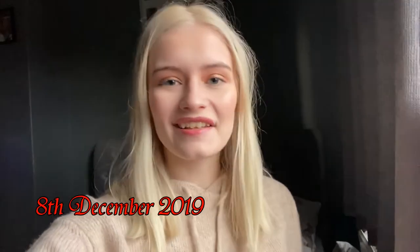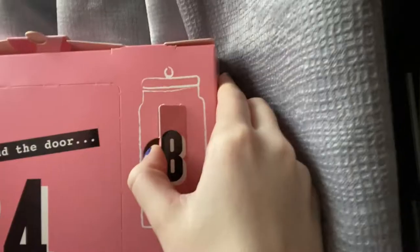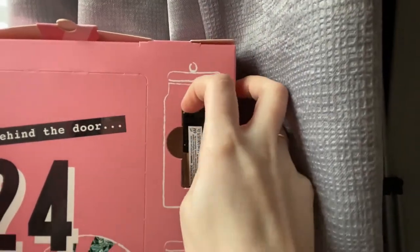Hi everybody, it is the 8th of December, so I'm going to show you what's in my advent calendar. So I'm going to turn you around here, and it is here, this door, and it is, let's have a look. It's an eye cream liquid eyeshadow. Oh wow, that looks so cool. I didn't even know they did stuff like this. That is a gorgeous goldy colour. So that was in day number 8 of my advent calendar.